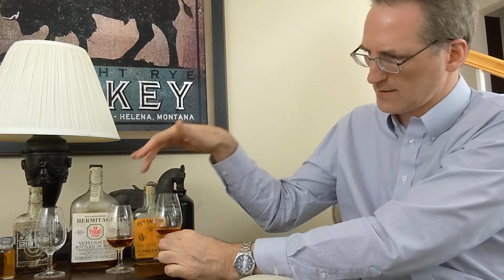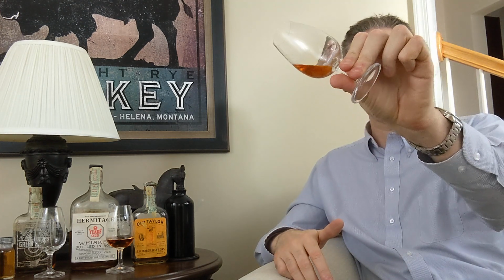All right, so we're going to start with this Old Taylor. You will see color-wise, it's actually just a hair lighter than this one. And I'm guessing, well, first of all, this was only aged 4 years. That was aged 9 years, and that spent a lot of time rocking around in a boxcar. So that probably has something to do with it. Now, this one, amazingly to me, was not very heavy with the legs. And so yeah, it's hard to know what to expect when you're nosing and tasting a whiskey that is from a completely different era.